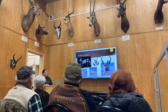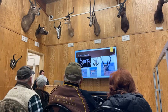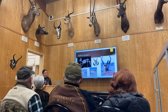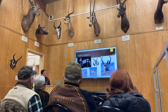But having pronghorn around livestock is actually quite helpful because they will eat plants that are deadly and toxic to these animals. Plants such as loco weed, greasewood, rabbit brush, larkspur, broom snakeweed, and silvery lupin. These are all toxic to cows and horses. And this is partly due to their very large liver. And we all know the liver is for detoxifying, in their case, these plant compounds. So they're able to eat these native plants.